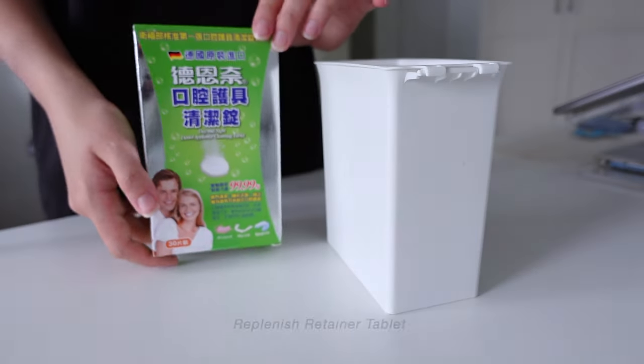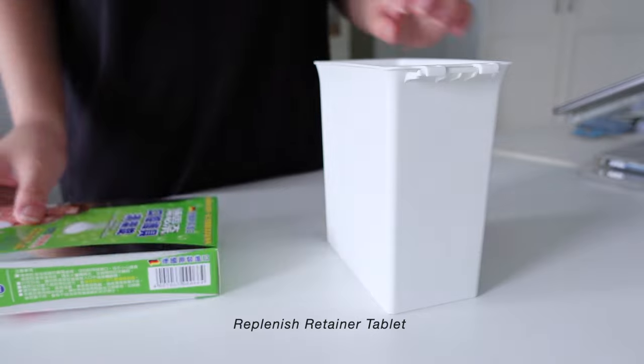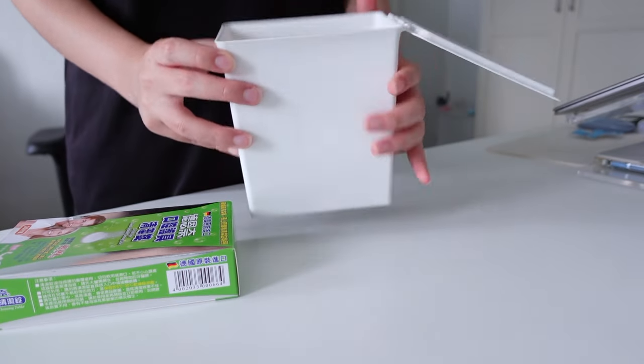Since I'm already replenishing my lenses and I have enough time, I decided to restock my hygiene and skincare products as well.